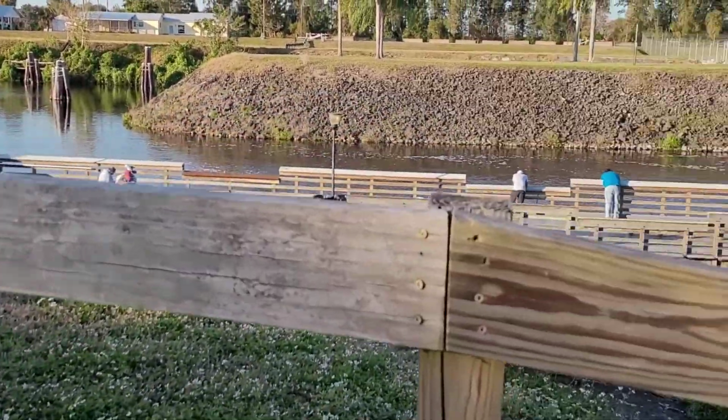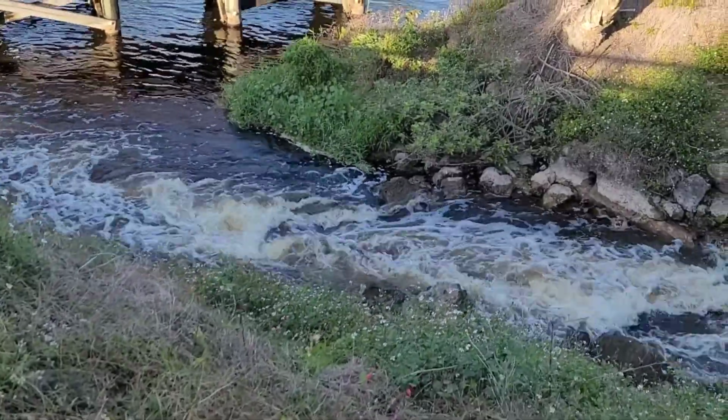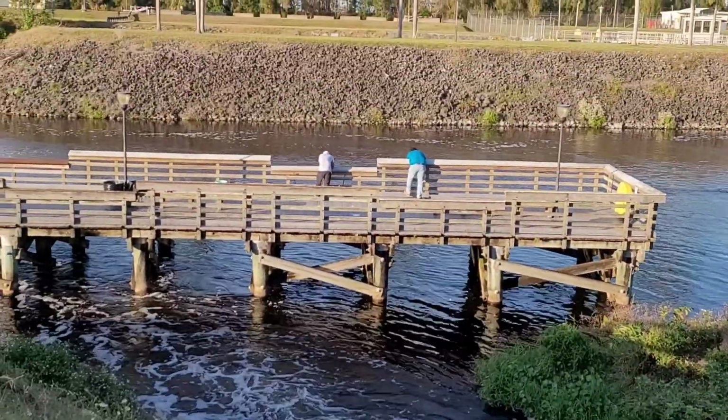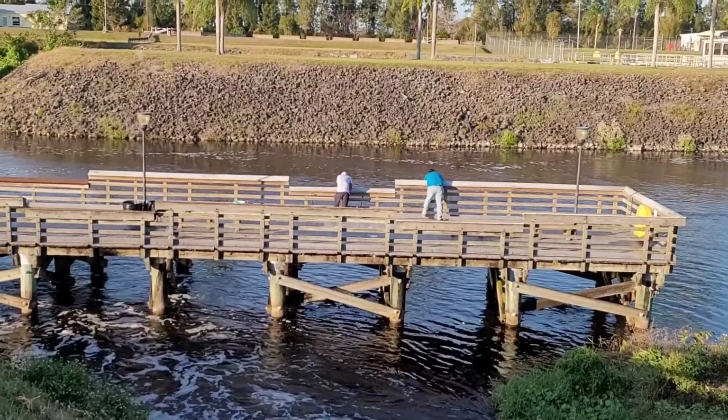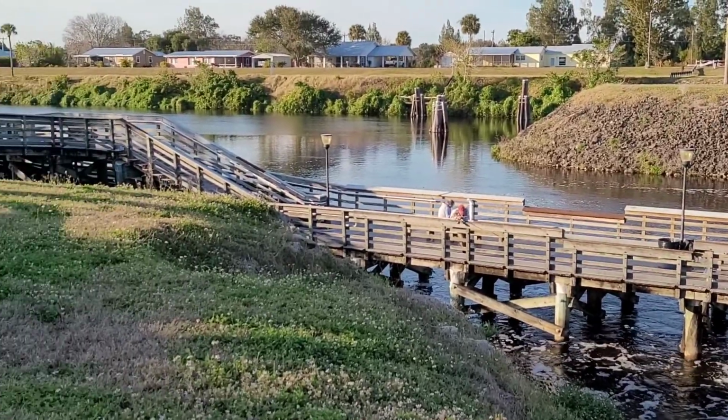It is a beautiful campground. The first day we were here, there were otters playing in the water down here. Our daughter-in-law and son saw those otters playing out there. And there's the fishing bridge.